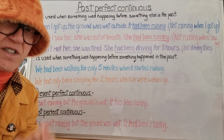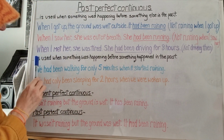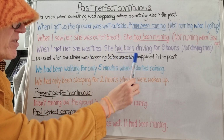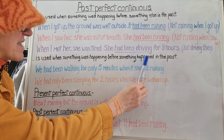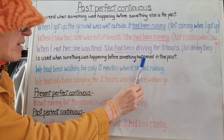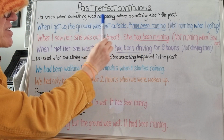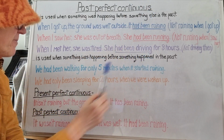Now, it looks similar, but this next one is slightly different. Past perfect continuous is used when something was happening before something happened in the past, but it was happening when this happened. Okay? This was happening, then this happened. This wasn't finished. Here, this was finished, then this. Here, this wasn't finished, then this.